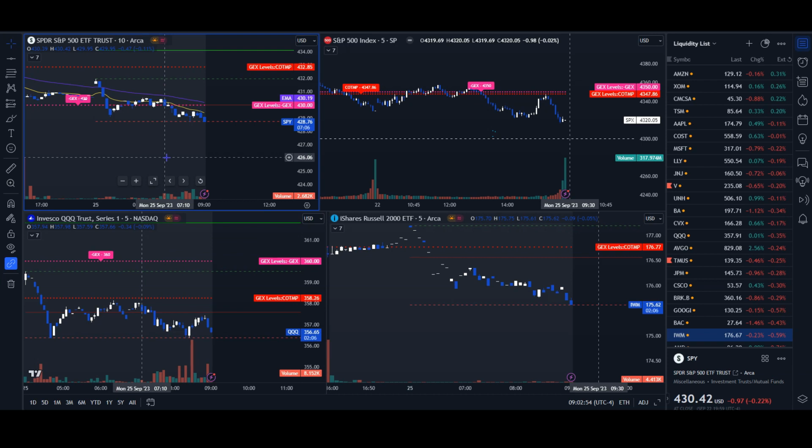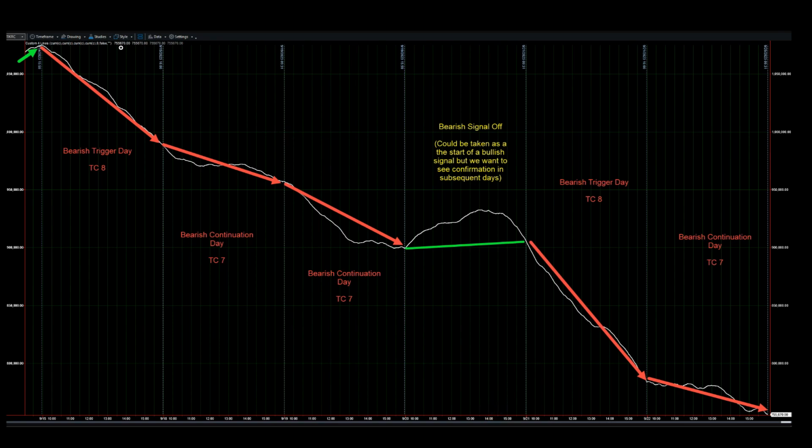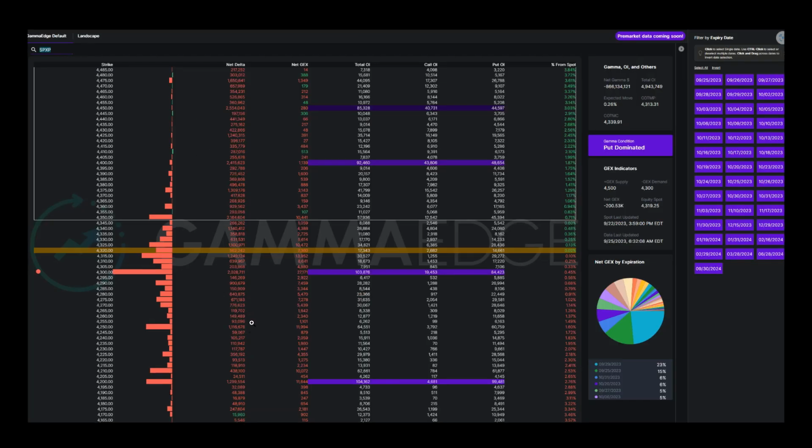A lot of questions were answered versus how far is too far away from transition? Are we overly extended to the downside? Could we get a snapback type rally? Again, understanding all these scenarios as we head into the week are extremely important, and then navigating the total market structure as we have seen in the money and out of the money put dominated continues to be a bearish look. So hopefully that helps.